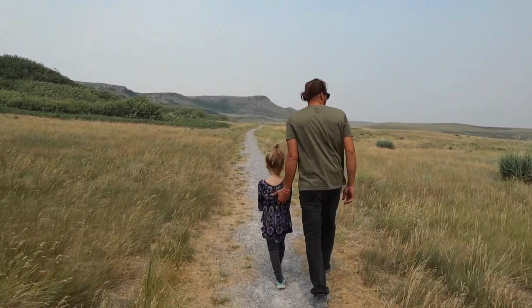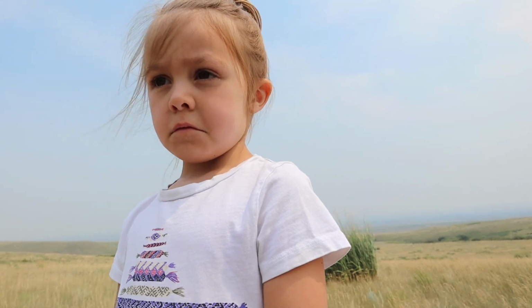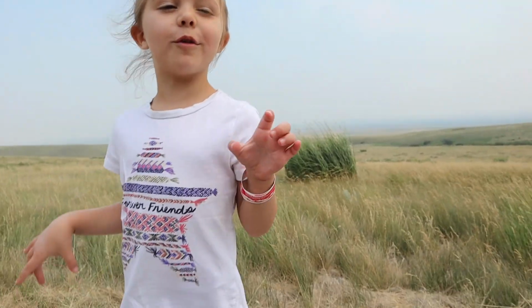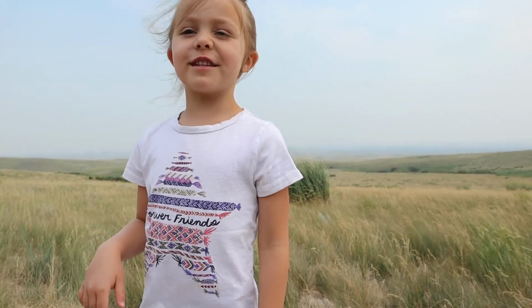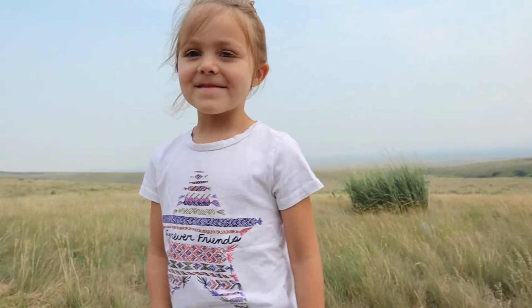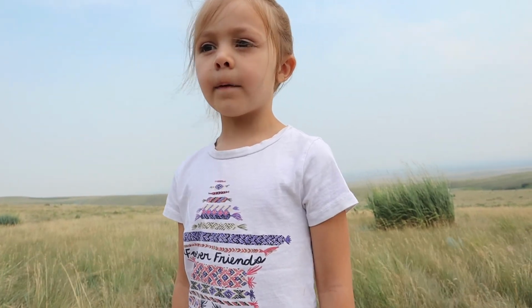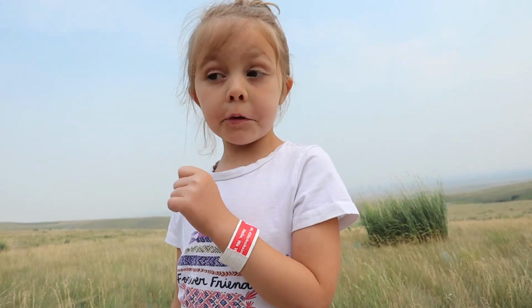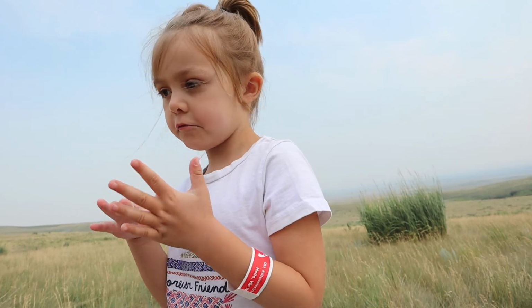Neat. What did you learn today at the Head-Smashed-In Buffalo Jump? I know that they dress up as wolves and buffaloes to hunt. They dress up as wolves and buffaloes to hunt? Oh, and I know something else. Tell me. They dig little pits and put water in them, and when the buffalo are drinking, they hunt them. Yeah, they would hunt around the water pits because the buffalo had to drink the water, right? Anything else? No, I don't know anything else from the movie.